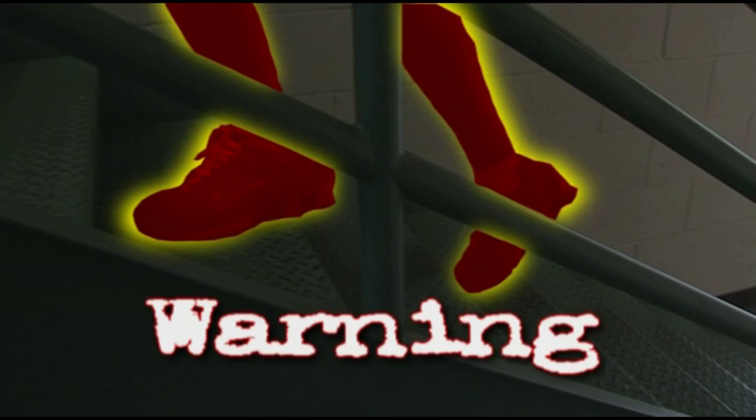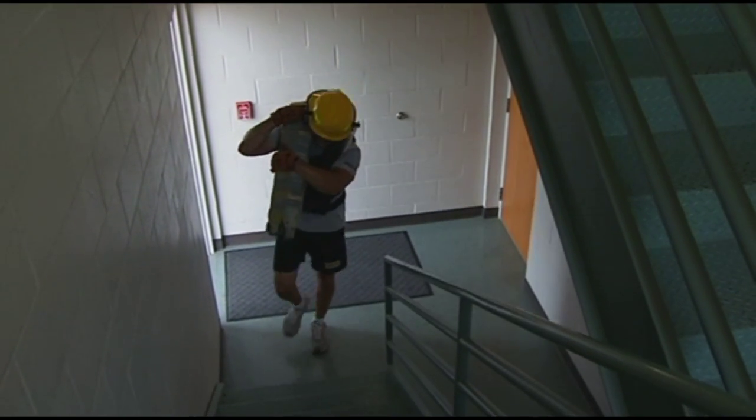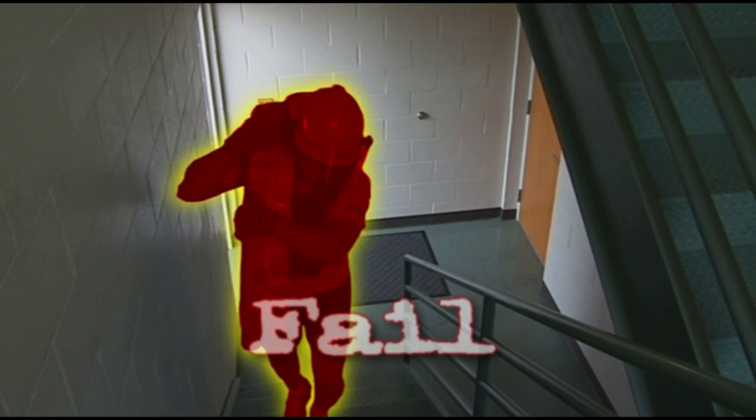The candidate will be allowed only one warning for not touching every step. The candidate will be allowed a total of 2 warnings for this event. The candidate will fail if the candidate exceeds the total number of 2 warnings.